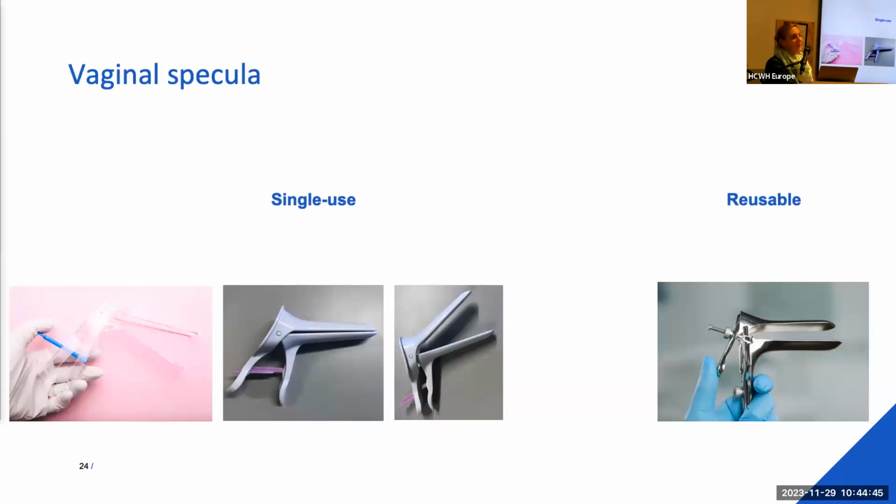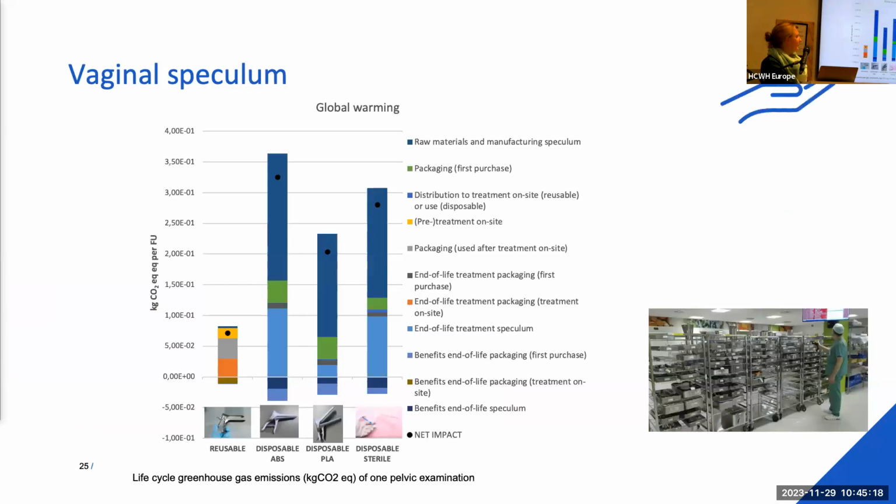We compared a reusable speculum that was sterilized with steam sterilization and double packaged in a laminate sterilization bag, and we compared that with 3 types of single-use vaginal specula. The first was a lightweight, fossil plastic based speculum. The second one was a heavier fossil plastic speculum, and the third one was a bio-based plastic speculum.